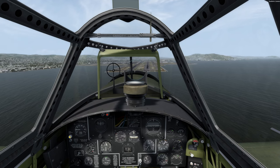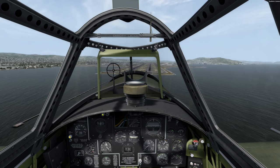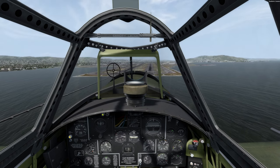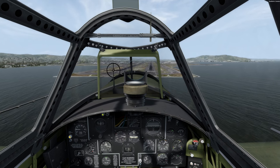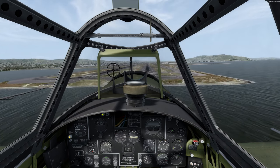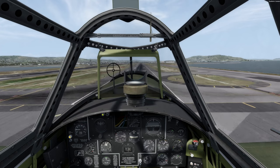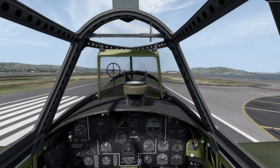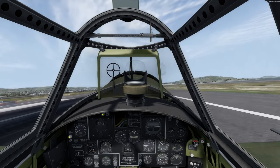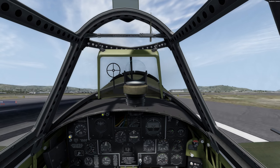Look at that. Look at all the power it takes. Wow. Ho-ho. And look at all the torque. Look at our drift. I think we got a crosswind. Let me just get our center line back. A lot of crosswind. This is not good. All right. Level ourselves out like that. Come on. There we go. Oh, yeah. Come on. Full back pressure. Full back pressure. And brakes.